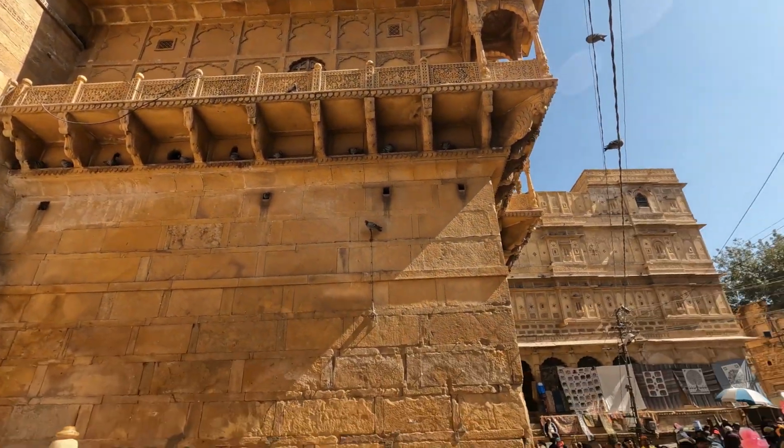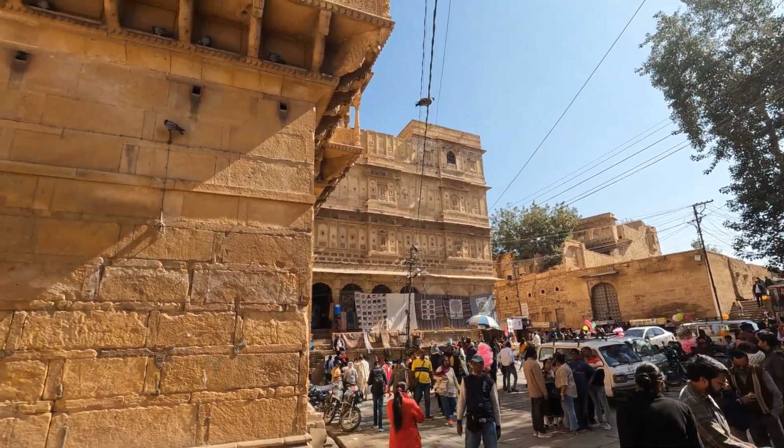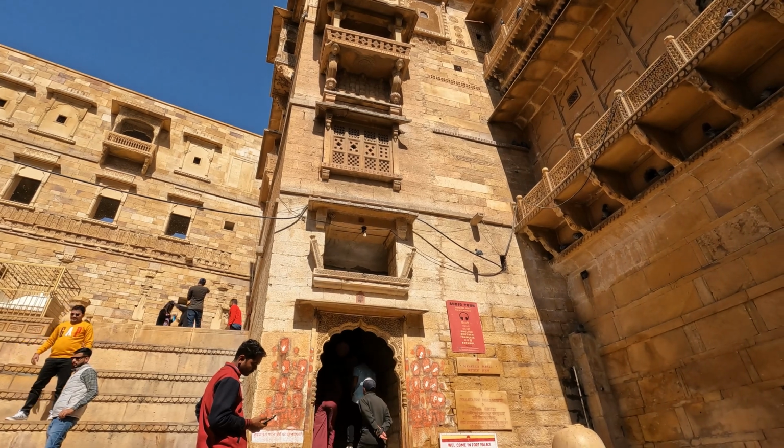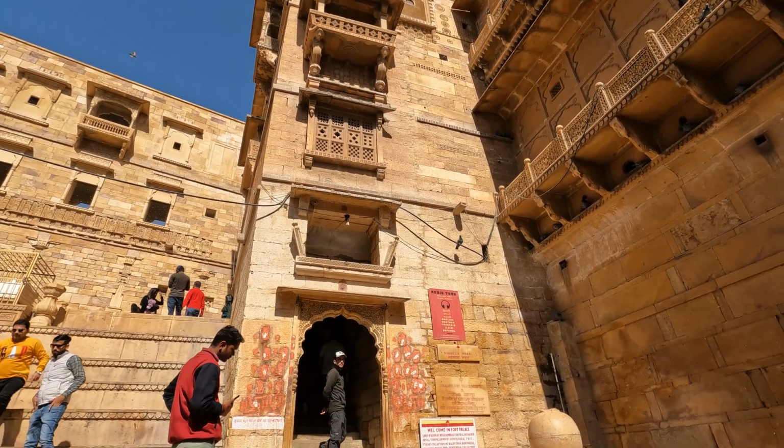Maybe we can go inside. Yeah, the whole fort is historic, made 800 years ago. I don't know about this part, but it looks good. Shall we check inside or what?